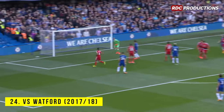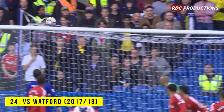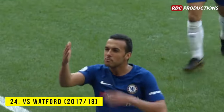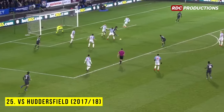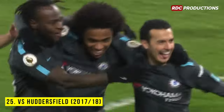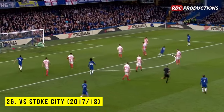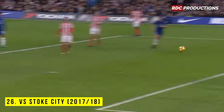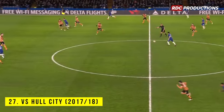Pedro with the shot. Shot it was! Relief all round as Chelsea take the lead, but what a goal that was! And Willian set it for Pedro, who blasted into the top corner. Chelsea at their ease. Pedro took it beautifully. Oh, what a goal! Well, he scored an almost identical goal to that.